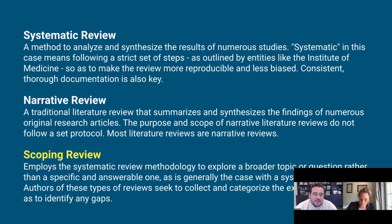There are different types of reviews that we do within medicine. The most structured is called a systematic review, which involves very structured, organized work through an available literature base. There are narrative reviews, which, as they sound, are largely trying to look at a topic and tell a story about the information that is available on that topic, often systematic, but not with the same rigor as a systematic review. And then there's scoping reviews.